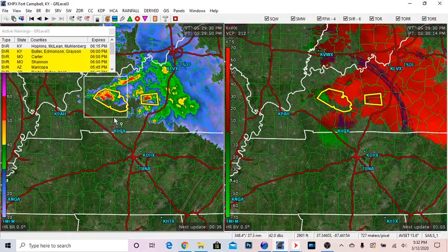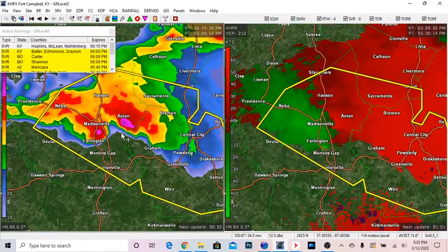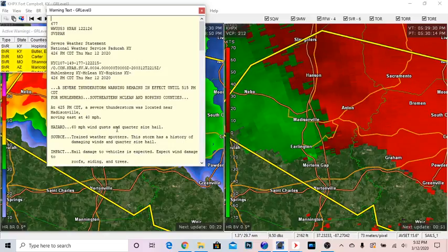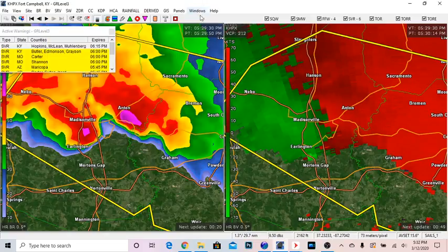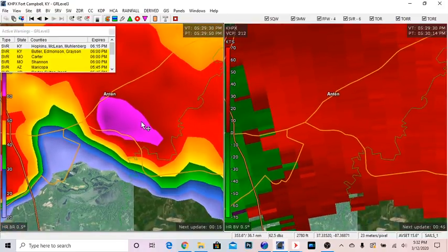So here's several. This storm right here is in Kentucky right now. Some large hail is possible with this, in this purple color. There's been a bit of rotation with this, but it has not had enough to go tornado warned yet. Let's see what this is: quarter-sized hail and 60-mile-per-hour winds with this storm here. I think in this purple color you might have some hail in excess of an inch in diameter.